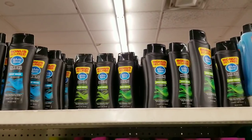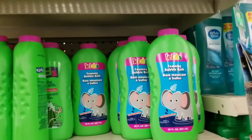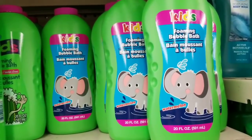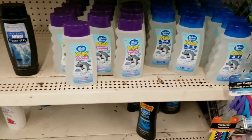For the men and for the kiddos. Paw Patrol.